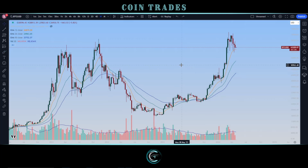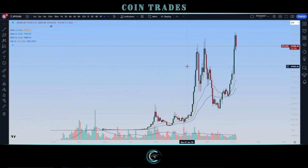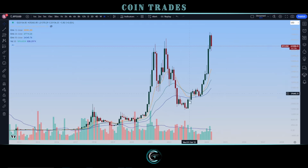But with that, I actually do want to talk about what we're looking at on the 1 month chart right now, because the last time we've seen this type of setup and pattern, we've actually seen pretty significant sell-offs. So we're about to close the monthly candle in about 2 days.